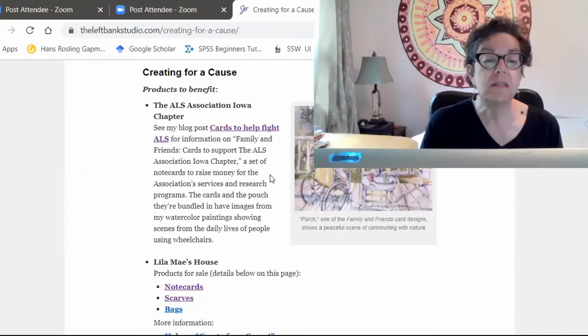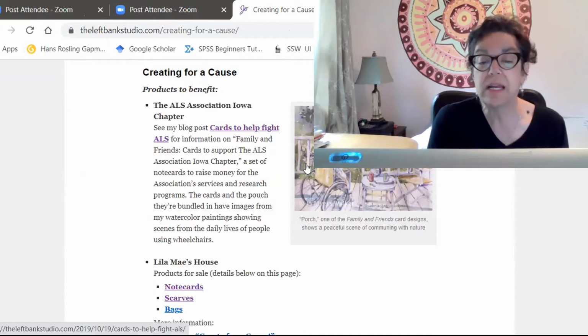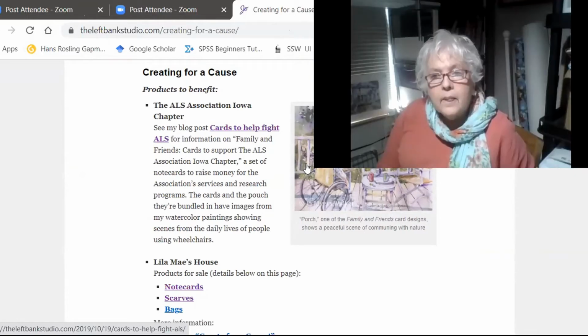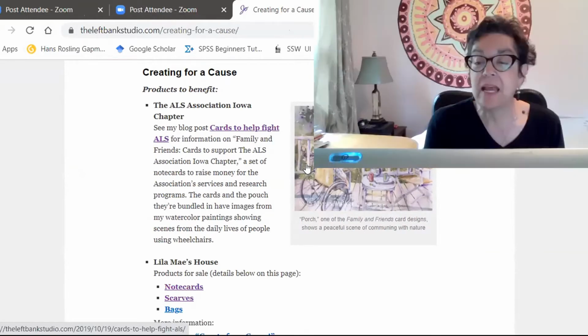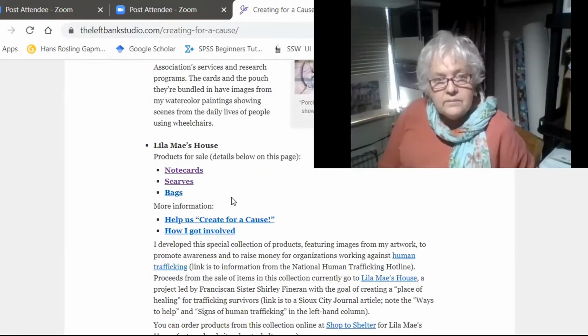All right, so you did that work with the ALS, developing a series of greeting cards that showed people with ALS in everyday life and participating in life. Now, I see one here that says Lila May's House. What is that all about?